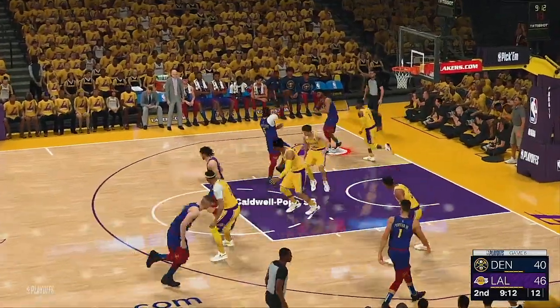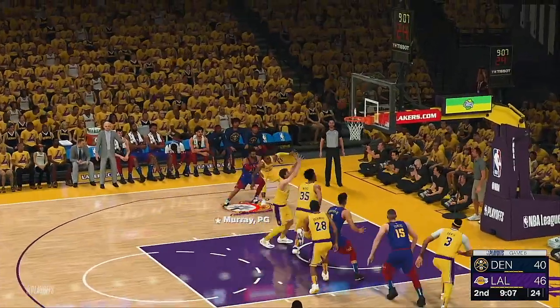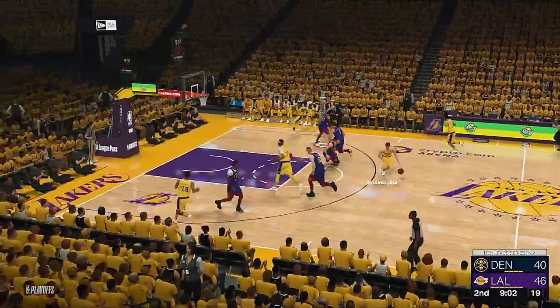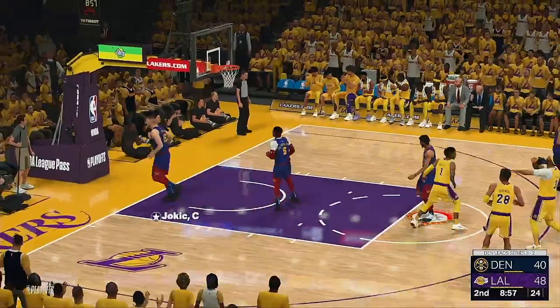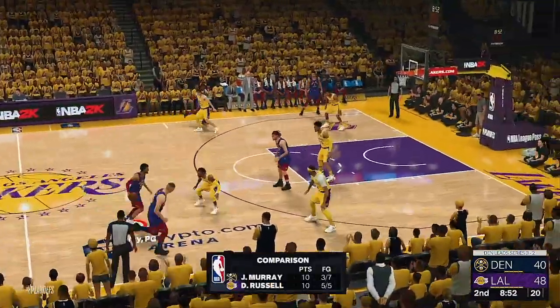Outside, Caldwell Pope. Back to Murray. Over Russell. Murray, no good. You got to move past that one. I mean, they'd want him to take that again. Yeah, it's a great look for him. One they'll try and manufacture again. Those are the shots you want him to take. They have no answer defensively inside.